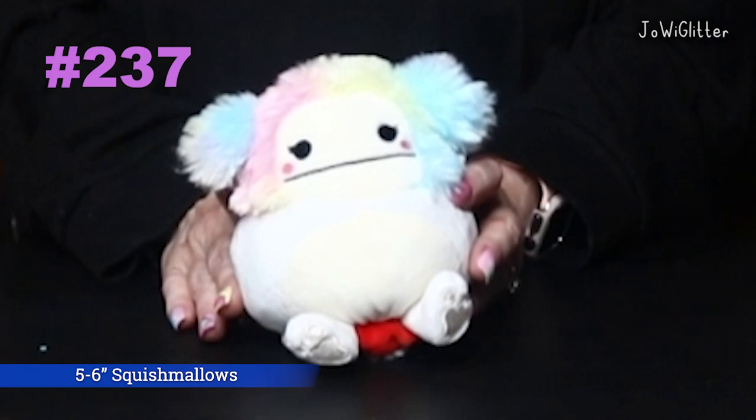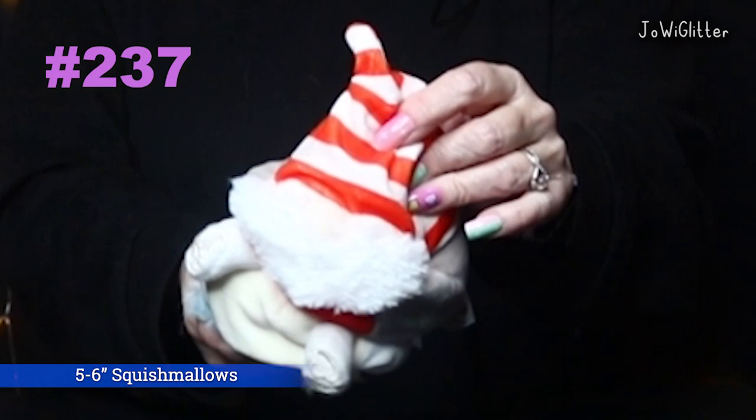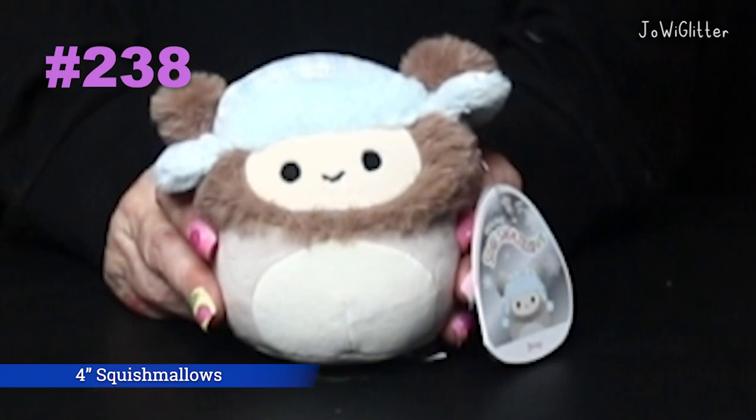And I tried to flip it, but I'm not going to keep doing it because it just doesn't work with press-on nails. So there's part of Zaylee and part of Norman. Okay, let me go get the 4 inches. Okay, we are getting closer to the end.